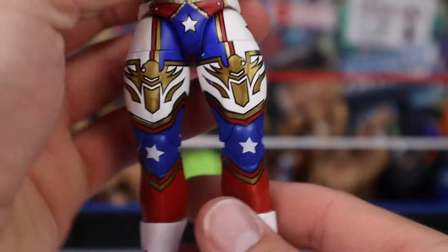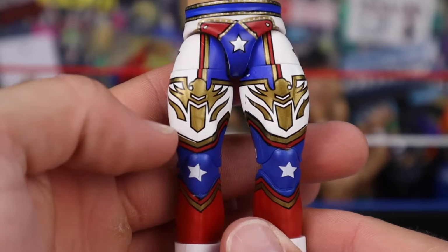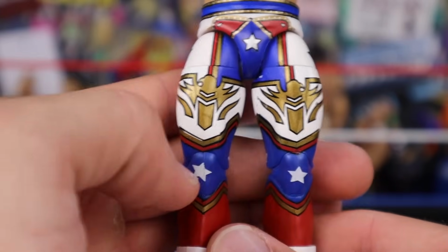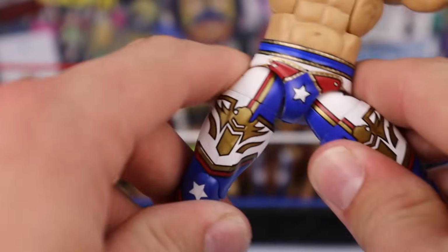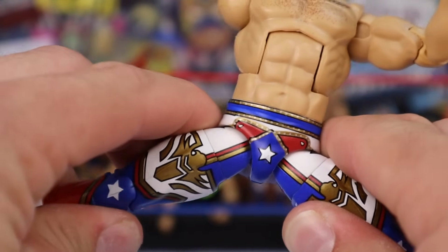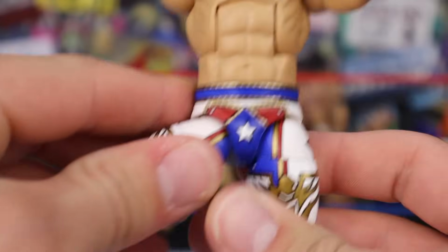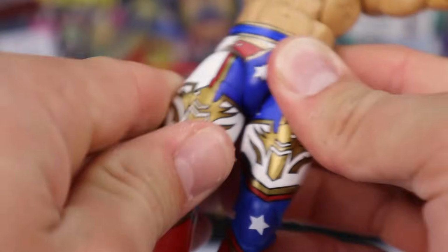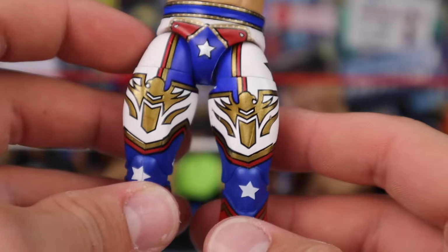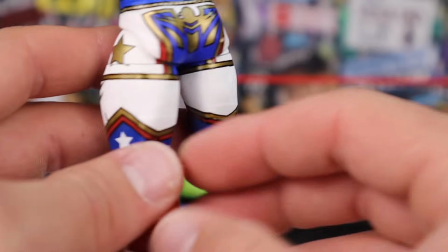This is where the detail gets absolutely insane. These pants look so cool. The American style of pattern's awesome with the gold eagles, the stars every which way. Legs, okay, that is where the issues come in again. This right leg, I'm able to bend it, but bending it back, please don't snap. Please don't snap. It's just so stiff up in these ball joints, man. I'm not a fan of that, but the pants just look so sick.